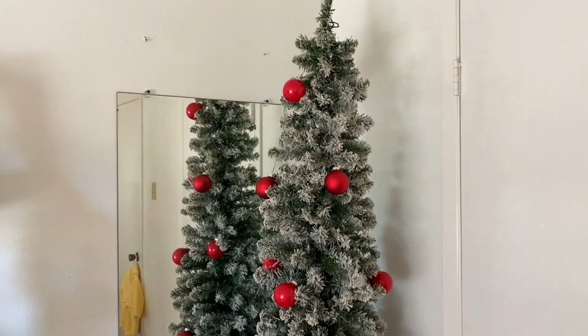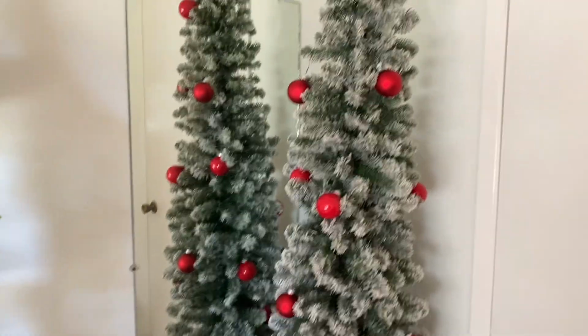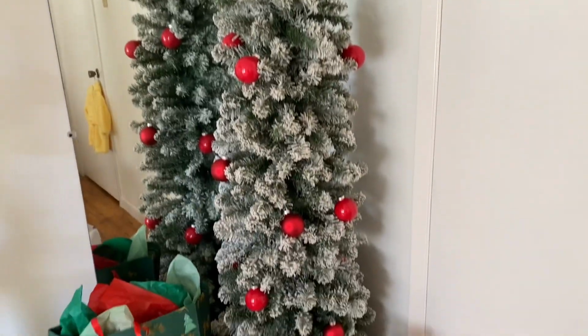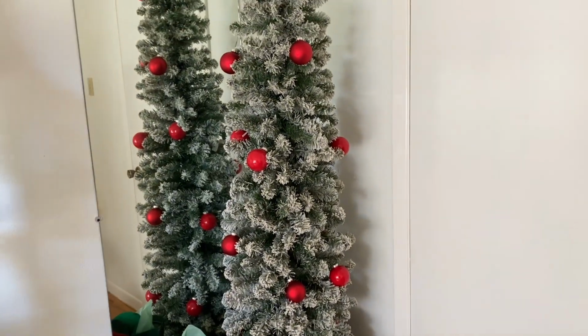Here's the first look at the Christmas tree. This is how it's looking currently. I tried my best. Obviously, I could have used more red ornaments, but I think it's just gonna be fine. I want a more minimal, not super crazy tree, so I think it's fine.